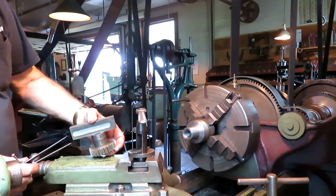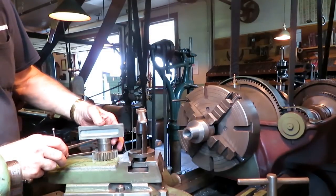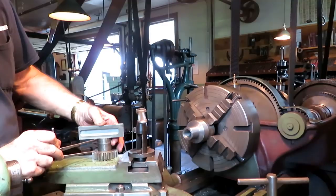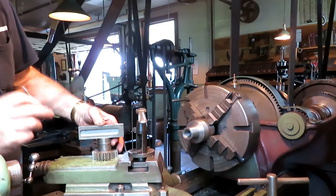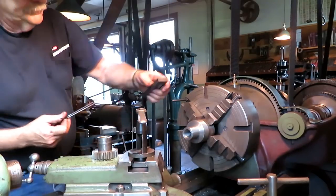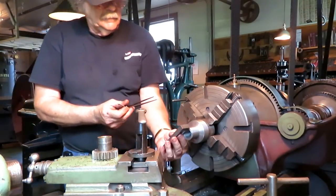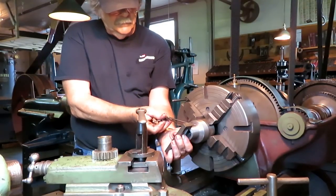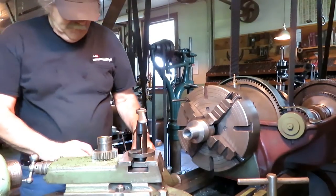This is the old gear. It's not a real critical dimension here, but we should get it as close as we can. About an eighth of an inch to come off there.